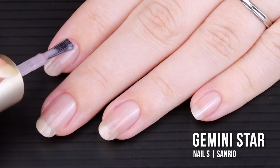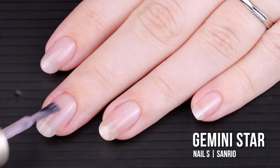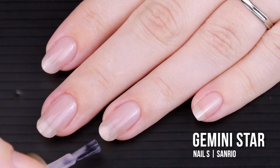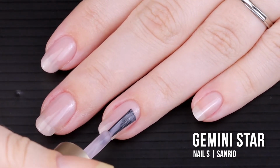So I said this in my last video, but I want you to pay attention to how much this polish transforms in between coats. Like, first coat of this polish to the second coat of this polish, it looks totally different. And then again, from second coat to third coat, the polish looks totally different. It almost gives me like a polygel kind of feel.